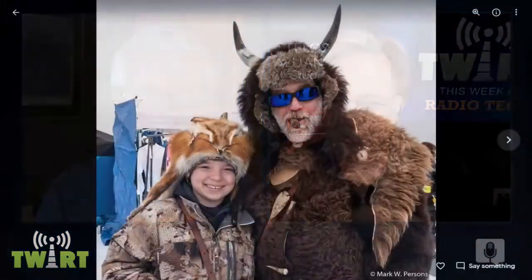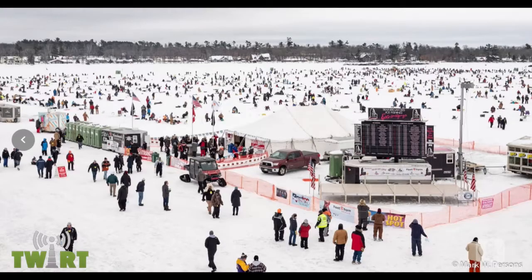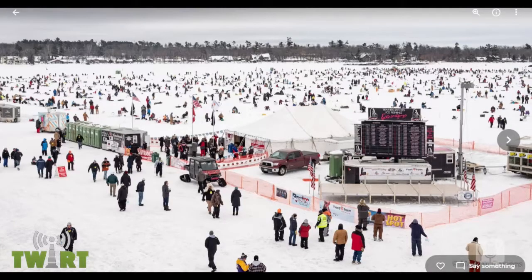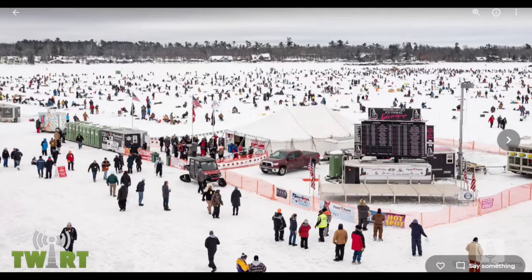All right, so let's go back to that picture with the scoreboard, and let's go back one picture because I want to see it. What's the electronic scoreboard? Is that to keep track of who gets the biggest fish? That's right. And so they keep updating it, and it's huge. They must have spent a fortune on it because basically it's a bunch of video screens. Yeah, video screens, and look at all the porta potties. My goodness, you want to use that and not the hole in the ice. No kidding.